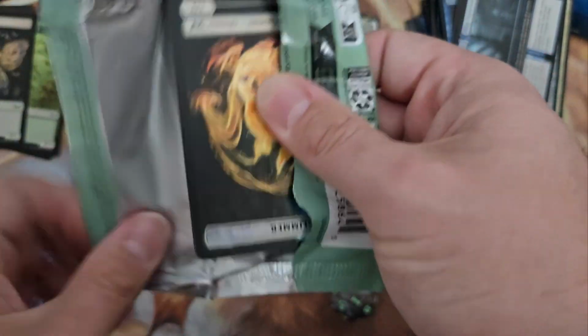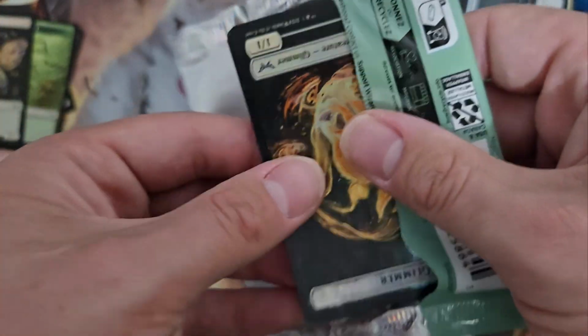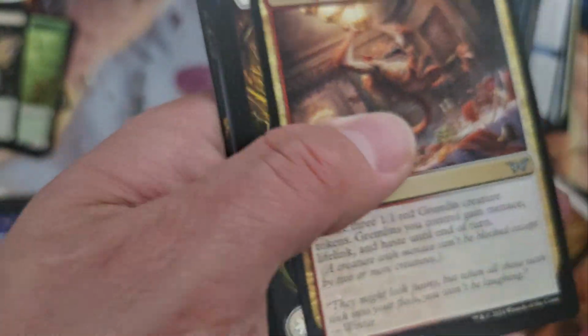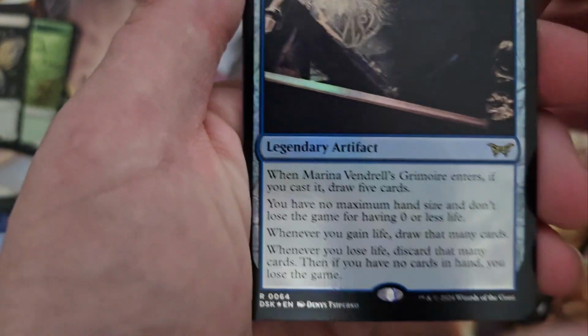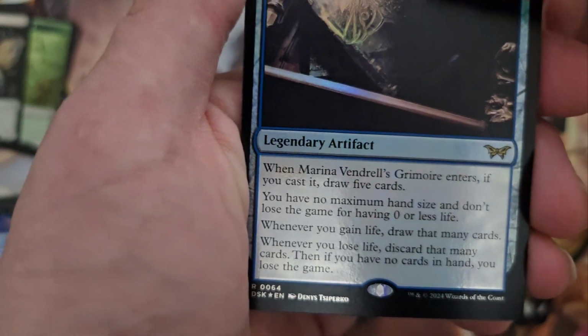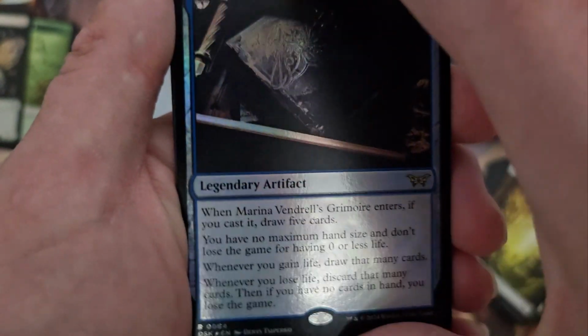The special guests I know have been kind of a big hit for a lot of people as well, to be able to throw in old reprints. I mean, Soul Warden's just a common. You can definitely get a cheaper version than what's going to be a more expensive special guest. But hey, get it. Marina Vendrell's Grimoire for our foil rare to start off with.